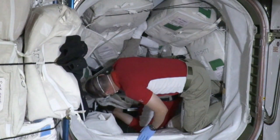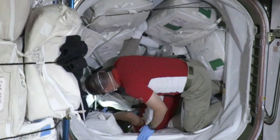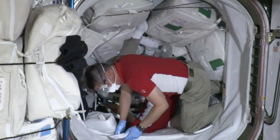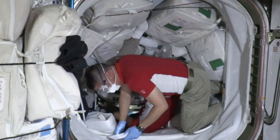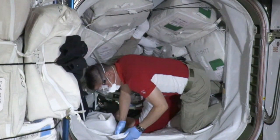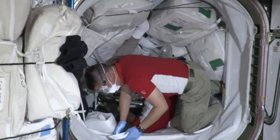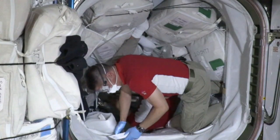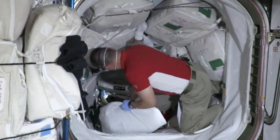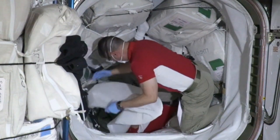You can see astronauts Kjell Lindgren and Bob Hines working together to outfit the APAS hatch. He now has a protective cover that he's going to use. You can see this is the side of the hatch that the astronauts themselves will pass through, which protects them from any nicks or bumps. Really a protective safety measure as they navigate between the Starliner itself and the International Space Station.